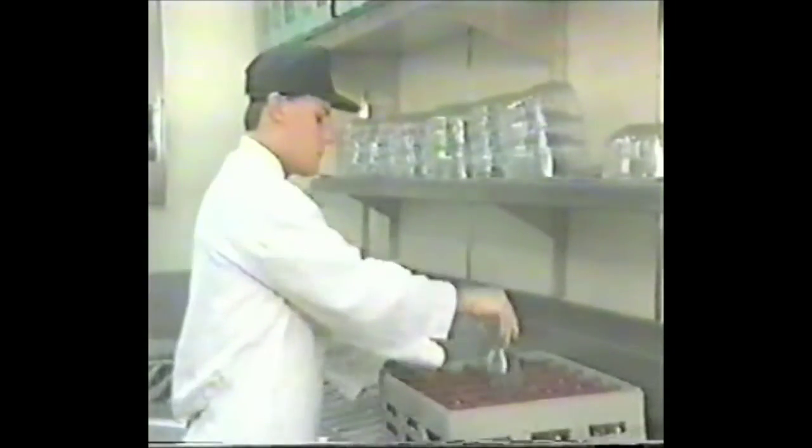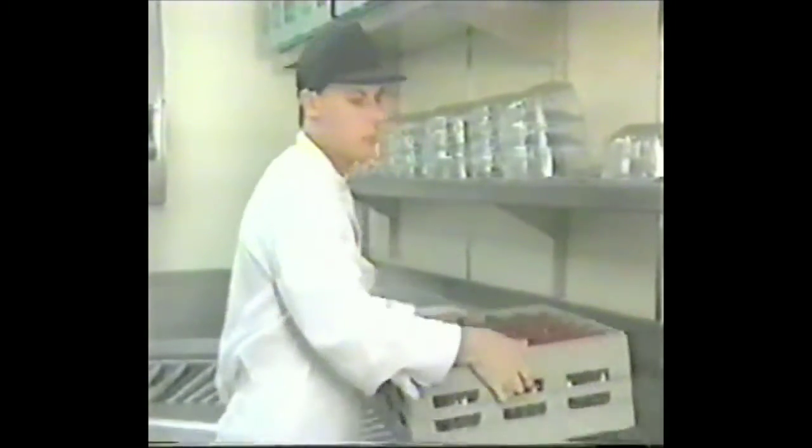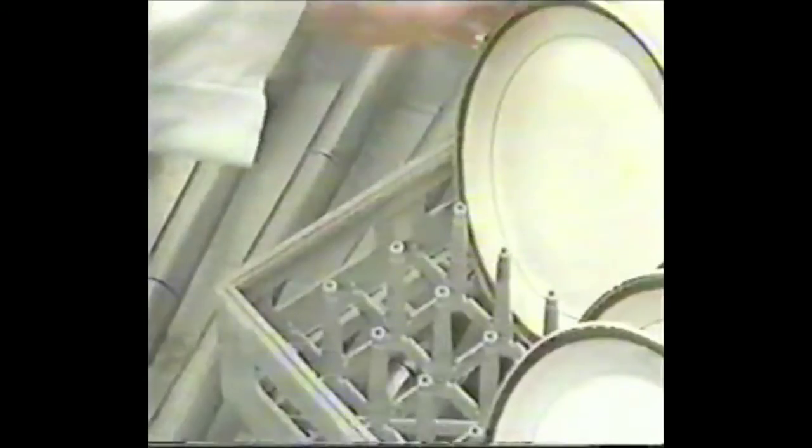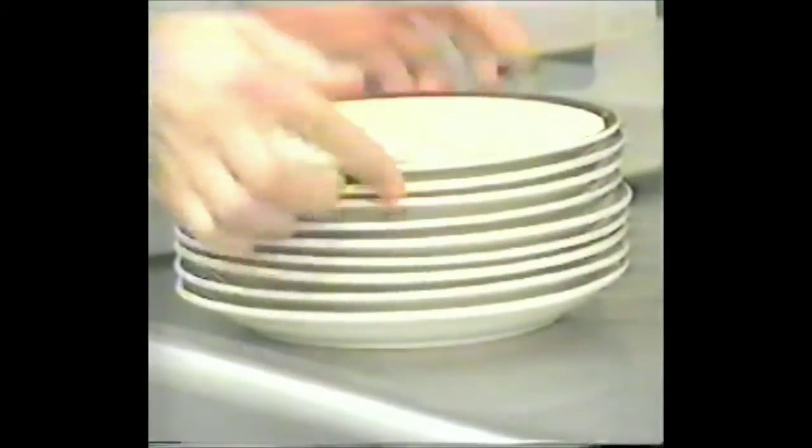While unloading racks, always hold plates and glasses by their edges and take the opportunity to inspect for overall cleanliness, chipped plates, or cracked glasses. If any damaged ware is found, it should be removed from service.